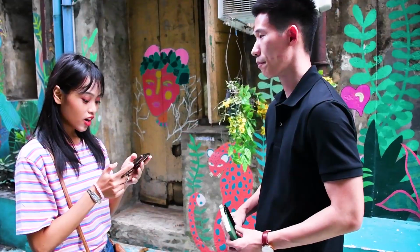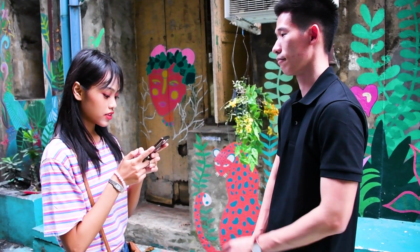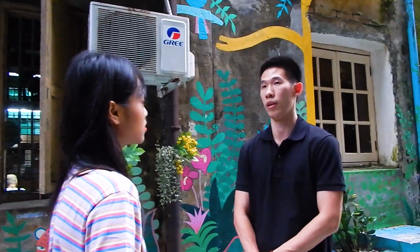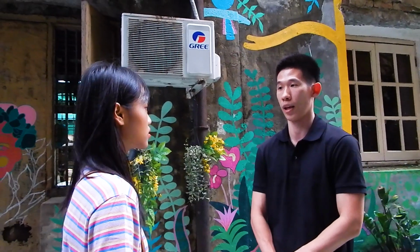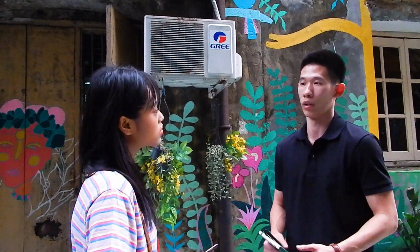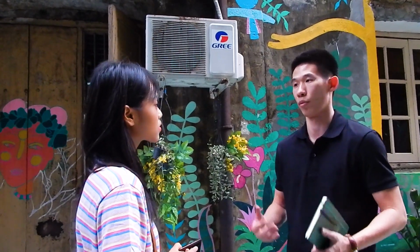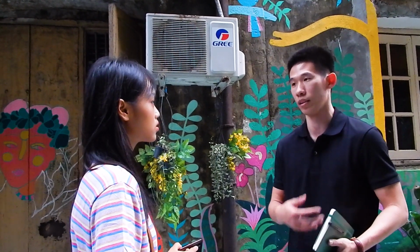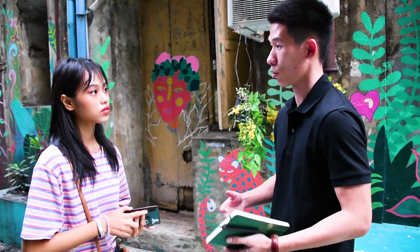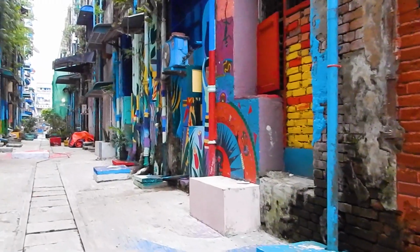I see. So how do local people respond to your projects? It's very positive. We mainly work with the community and the people who live in these alleyways to work together. We call it an asset-based participatory design approach. We work together with the community to find out what the problems are, what their needs are in these alleyways, and how they want to use the space at the back of the house in future.